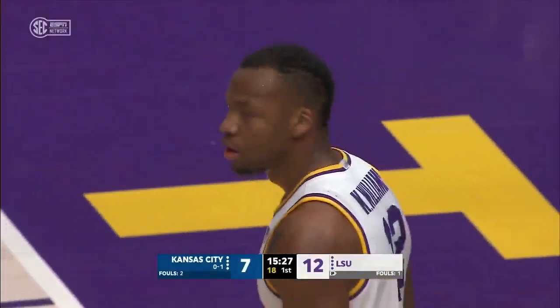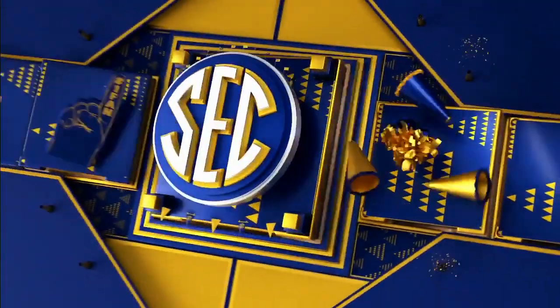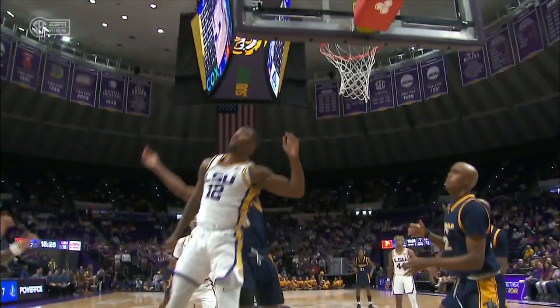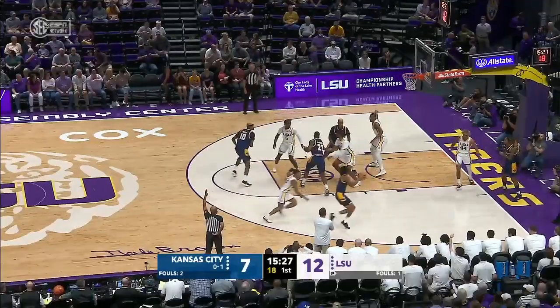Williams comes from a long way to slap that one out. These big guys for both sides are angular and quick. Watch Wilkinson gets knocked out of the way, out of the lane, and he gets some help from his teammate when he comes over there, and K.J. Williams takes care of it to help his teammate out.